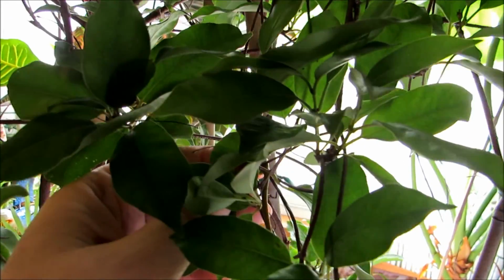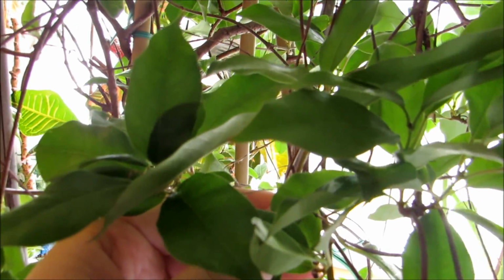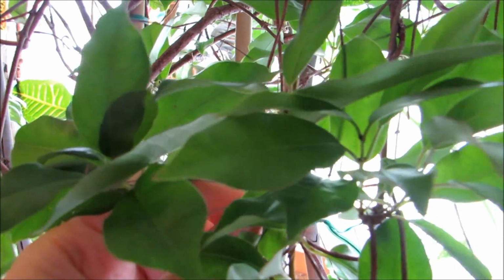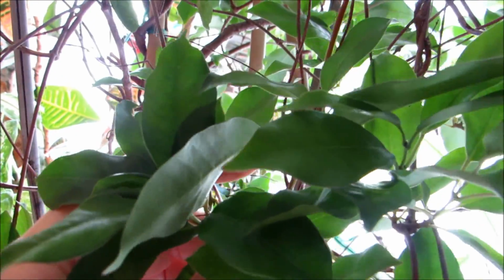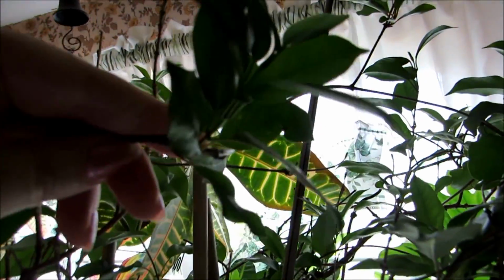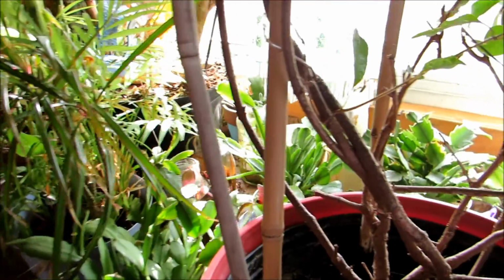See, I live in the Northeast, and it can't tolerate temperatures below like 40 degrees, so it was time for me to bring it in. I had it in the carport for a couple of weeks, then I brought it in like I had been for the past 2 winters. See, look how it grows up the stake. So it's really a lovely plant.